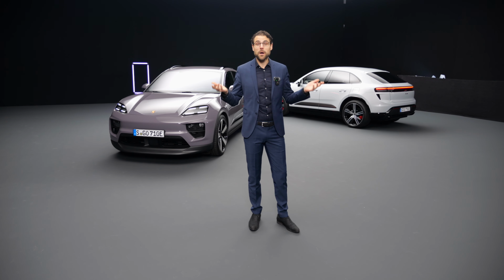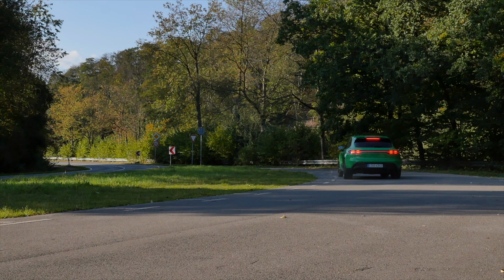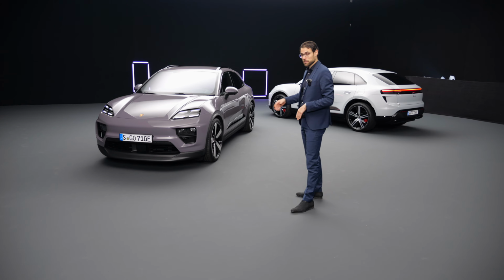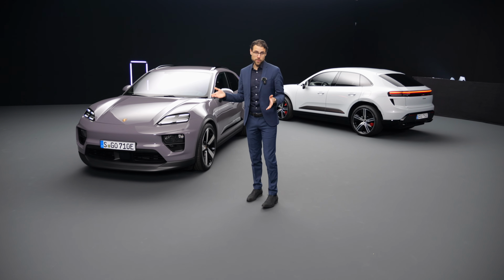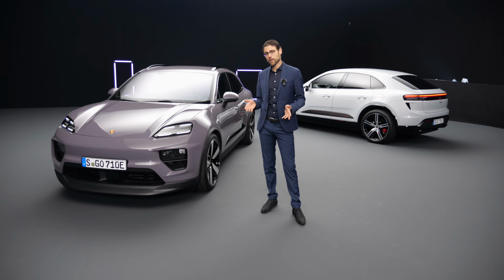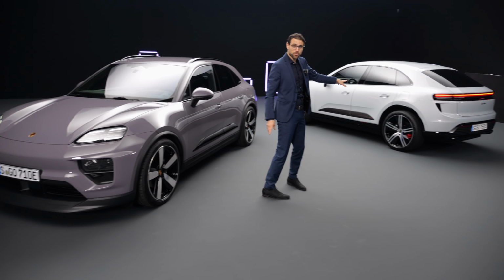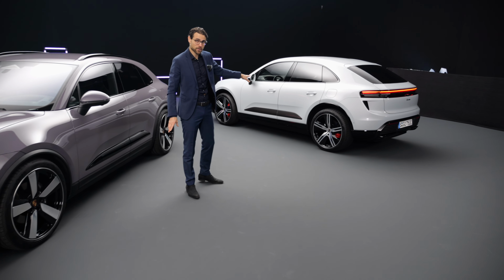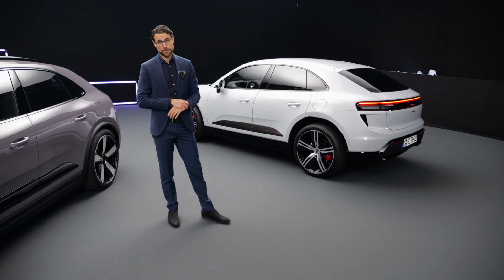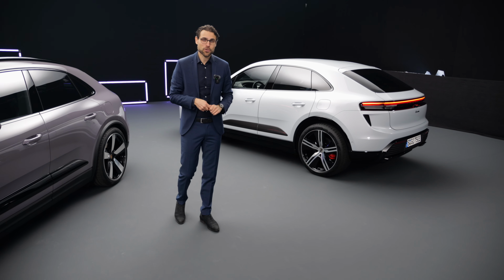What about pricing and what happens to the petrol version of the Macan? First of all, as for the pricing for a Macan 4, the new electric base version, so far German price 84,000 euros. It's about 15,000 euros or dollars more than the so far petrol engine version. 115,000 euros would be the Macan Turbo pricing, but of course with extra equipment the prices will be lifted even further. So not cheap at all, but I mean it's also a Porsche after all.